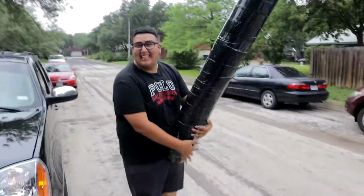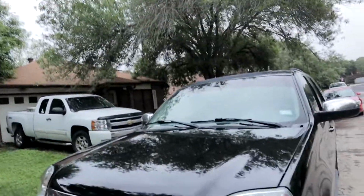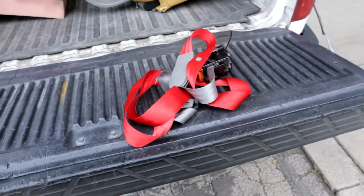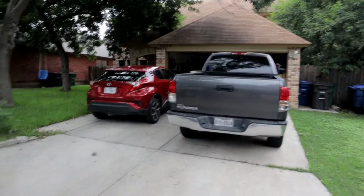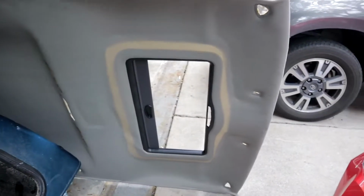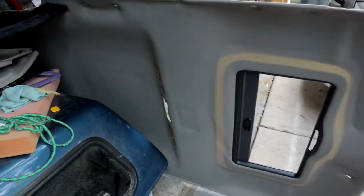What's up, guys? So we're about to get the suede going. And we're also doing the seat belts. So y'all stay tuned. Almost upholstery. Alright guys, one last look at the headliner. It's gray. And then these pieces too are from the headliner. We're going to give them a little paint. So we'll be back in a bit.